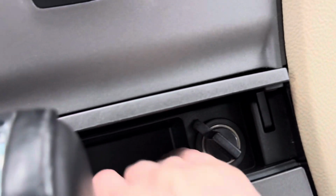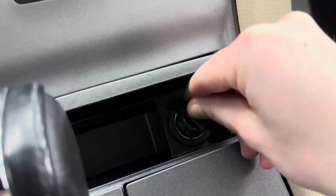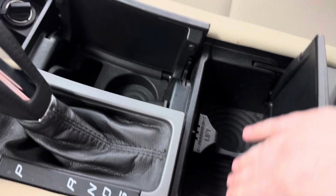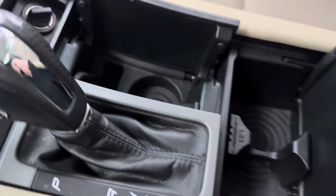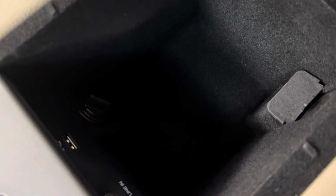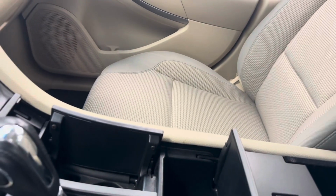Further down still, you do have a small space for something like your phone, a power outlet here, your main gear shift, 2 cup holders right here, another spare one here. And then your main storage compartment back here with a removable tray inside, as well as a USB charging port, aux cord plug-in, and another power outlet.